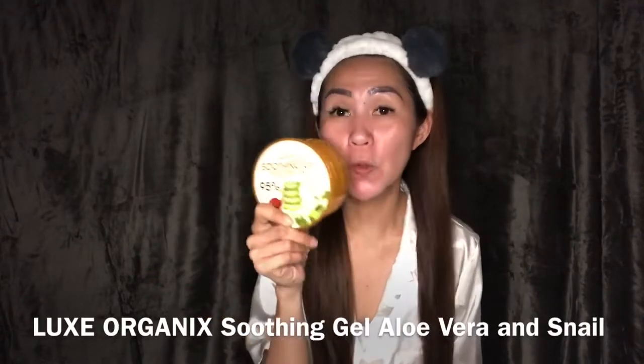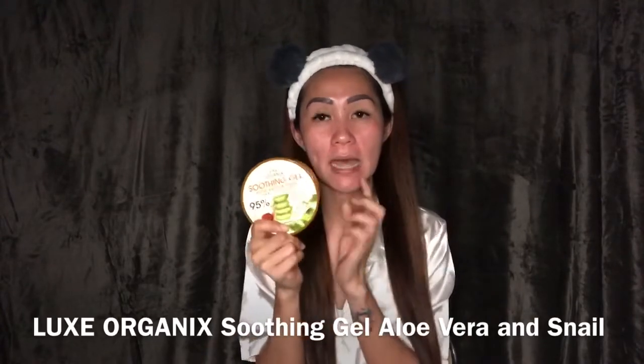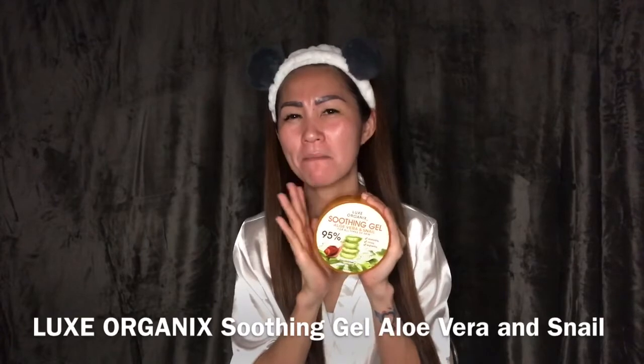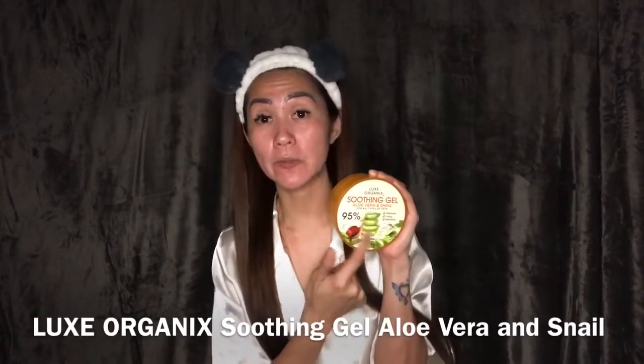Yun. Ngayon, if ever you can't find this one or gusto nyo yung tipong mga hindi lang pang sleeping pack ang kailangan nyo, parang gusto nyo yung mga all-in-one na, I use this soothing snail gel. Tung soothing gel snail na to, yan, tung 95% na aloe vera with snail, is, dati, di ba, green lang yung aloe vera. Face Republic pa nga una ko nagamit na brand before eh. But I prefer this lang ditong sa Lux Organic na to, tong snail na to.